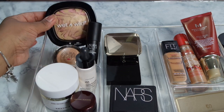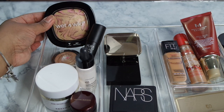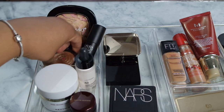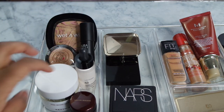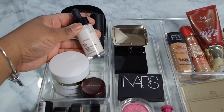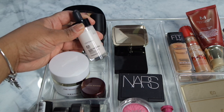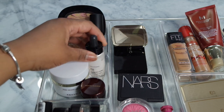I also decided to get out my Wet n Wild highlighter in Boozy Brunch. I have used this many times on this channel. It is a gorgeous gold color, just very, very vibrant on the skin. Then in this second compartment there, I have my lightening drops from the Body Shop. These are shade adjusting drops that I use in case any of my foundations are too dark. That always stays in there.